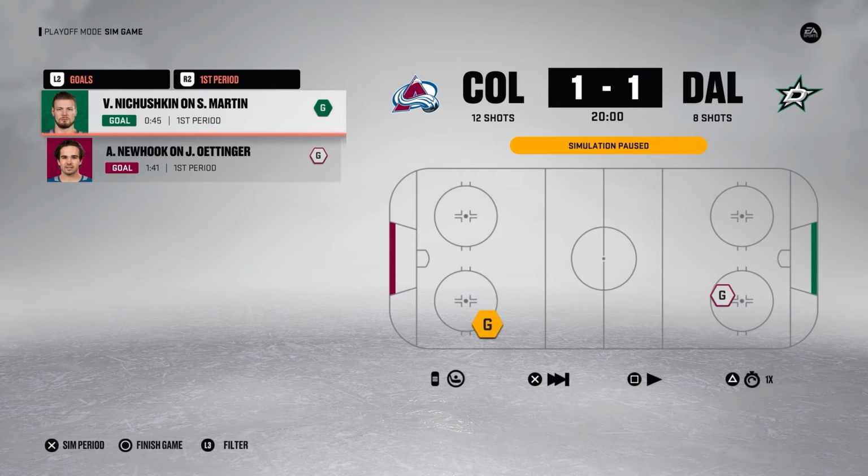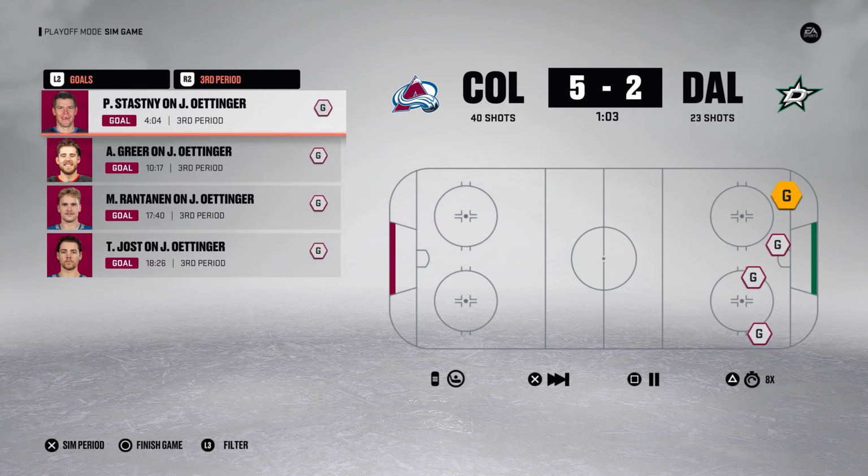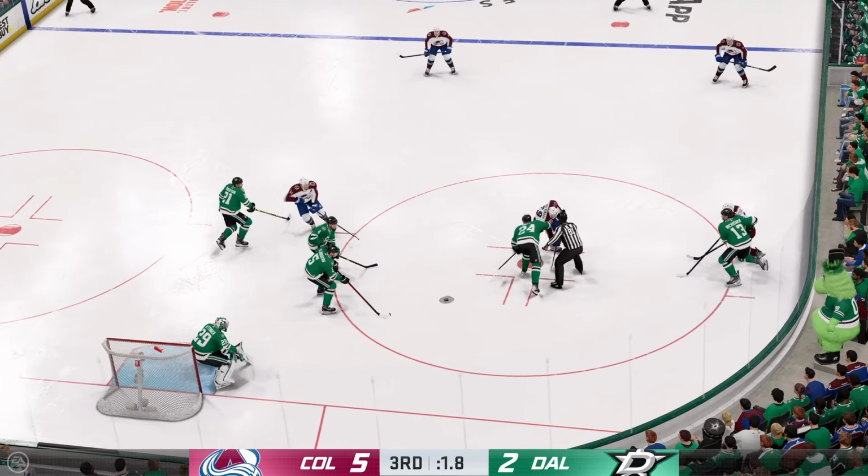The Avs and Stars are going to be exchanging goals in the first period, but Jamie Benn's going to put the team on his back in the second as he's picking up the lone goal to give Dallas a 2-1 lead. But 2 goals is definitely not going to be enough for Dallas because Colorado's taking over in the third period. They're going to be picking up another 4 goals, and that's going to be more than enough for the Avs as they're taking this one in a 5-2 win.